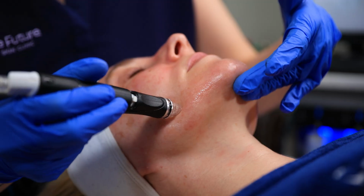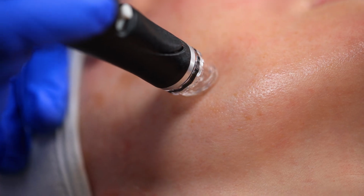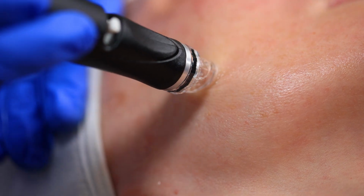So now to fuse and protect the skin, we saturate the skin's surface with antioxidants, peptides and hyaluronic acid to maximise your glow.